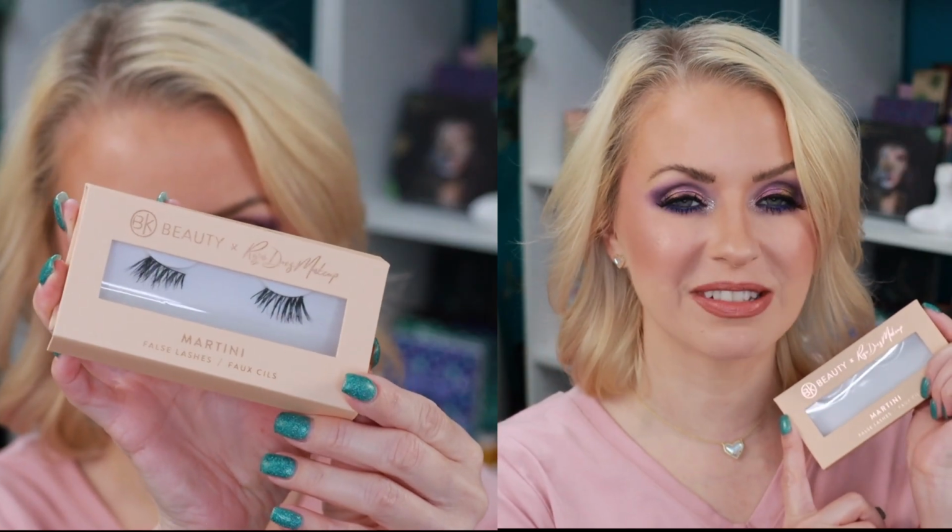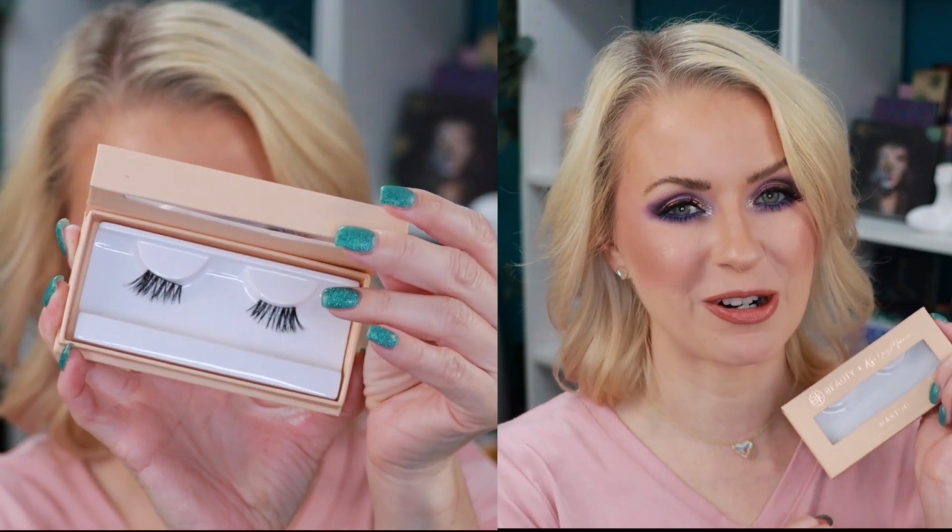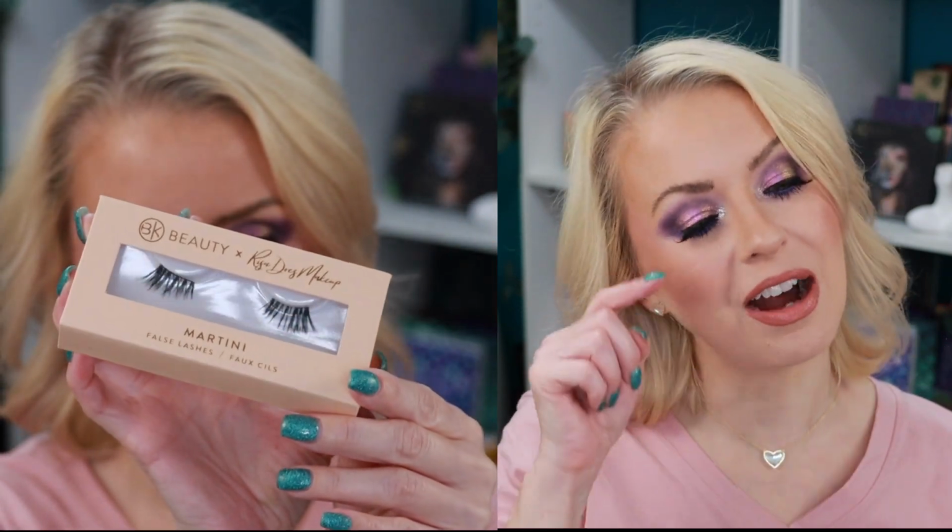And last but not least are the lashes that I am wearing right now, and they are another collaboration. This is the most recent collaboration that BK Beauty has done, and it is with Risa Does Makeup. They released, I believe it was 4 different pairs of lashes. My favorite, the ones I've been reaching for quite a bit, are the Martini lashes. These are half lashes, and obviously I do have them on right now.